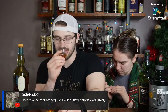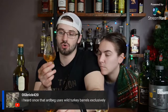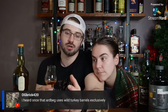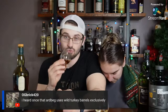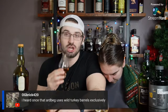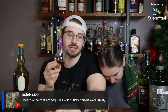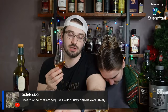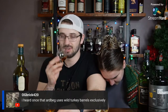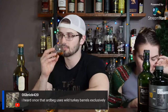Anyway, Glass B. Okay, we are back to the super potent, herbal, earthy, sweet, rich, pungent nose. There's actually a nice orange zest on here. It's like a nice oranginess. It's a little refreshing. But definitely sweet and really full bodied. Probably the most full bodied one here.